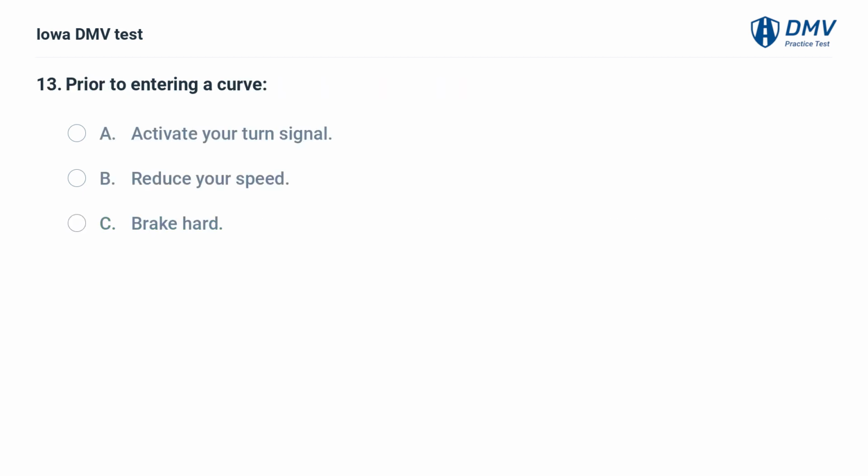Prior to entering a curve: A. Activate your turn signal. B. Reduce your speed. C. Brake hard.